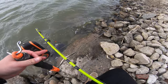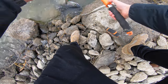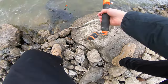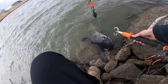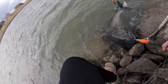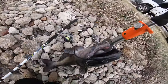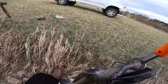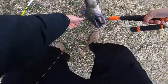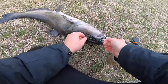I don't think it's as big as the other one. Still pretty big. It might be. Actually, it might be the same one. Nope. That's a massive channel, kid, eh? It actually might be the same one. Oh. Holy shit. Sorry, right by your eye. Dude, look how big that is. Sorry.